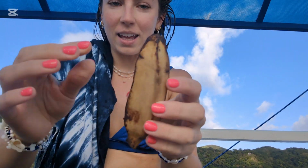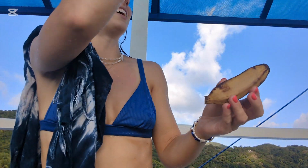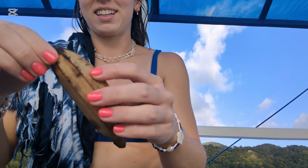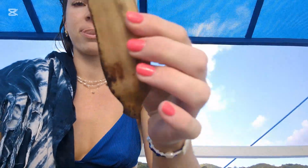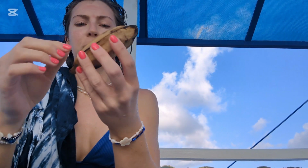Boiled banana. Oh my God, look at my forehead. No, I can pass it over. Yes, I know. Wait, so attractive. I know. Just went snorkeling, trying to find turtles. We found 2. I don't know that I've had a boiled one either.